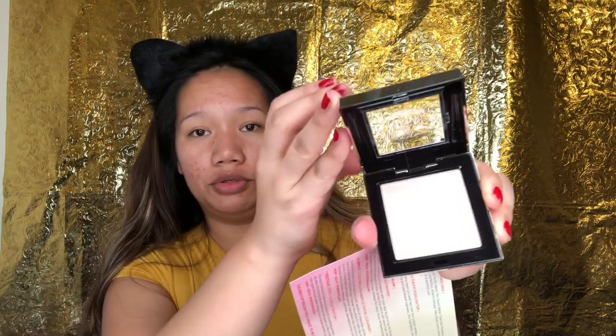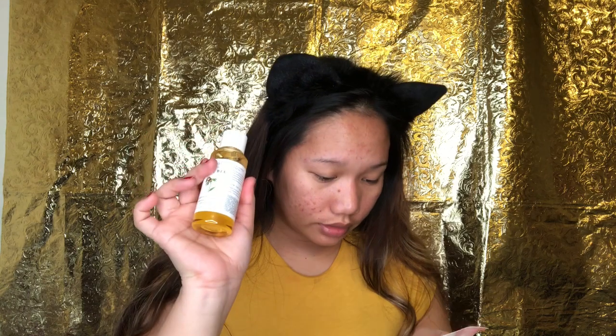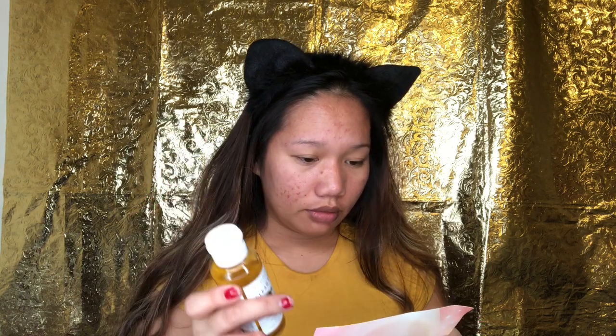And they have this Pretty Vulgar Shimmers in the shade 41 in highlighter. It's very cute. And by the way guys, this facial cleanser is marked down at $22. I paid for this box $21 monthly, so with just these items you already get back the $21 that we paid. And next is the Pretty Vulgar, marked down at $32.